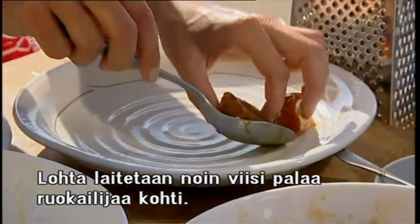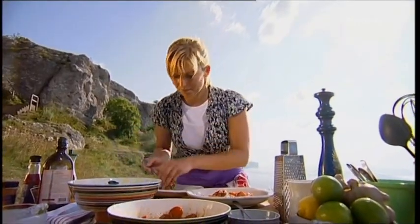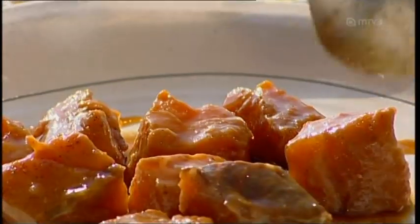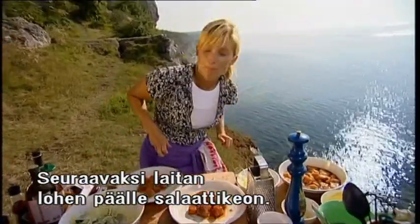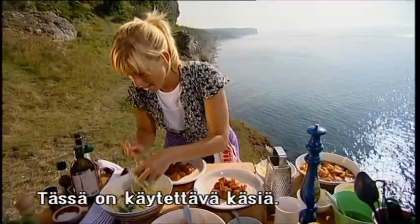Around 4 or 5 chunks of salmon per person. We drizzle the sauce over the plate, not so much. And then we top the coleslaw in the middle on the salmon. And here you have to use your hands.